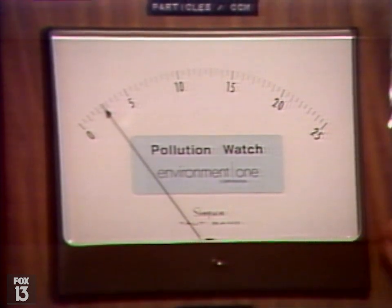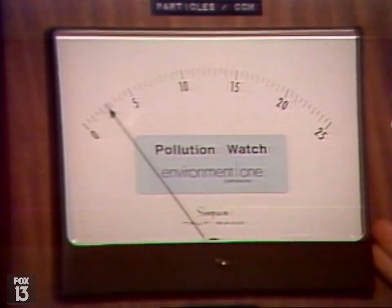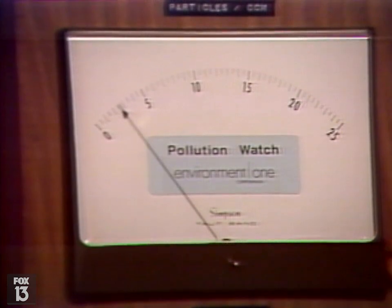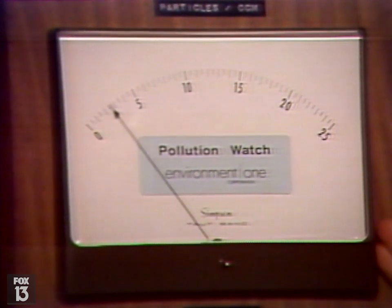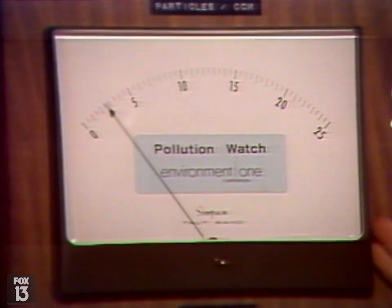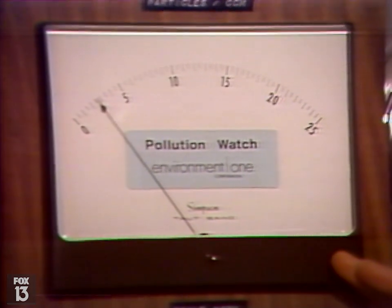Over the years, and we've had this instrument in now for about 3 or 4 years, we've found our average to be about 60,000. And this is directly hooked up to a sensor on the roof that continuously pulls in the air, measuring the particles and then giving us a direct readout on the indicator here.